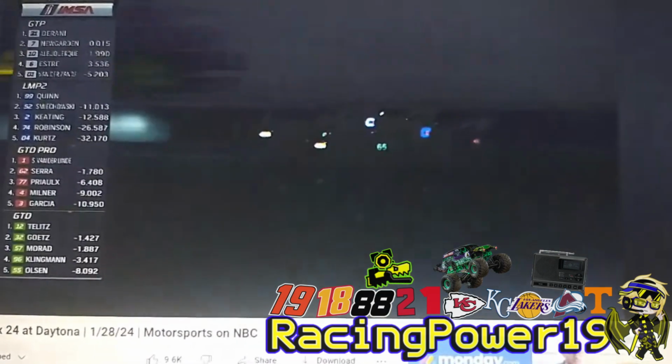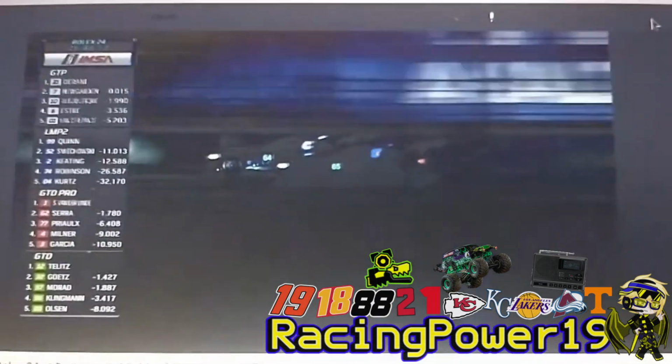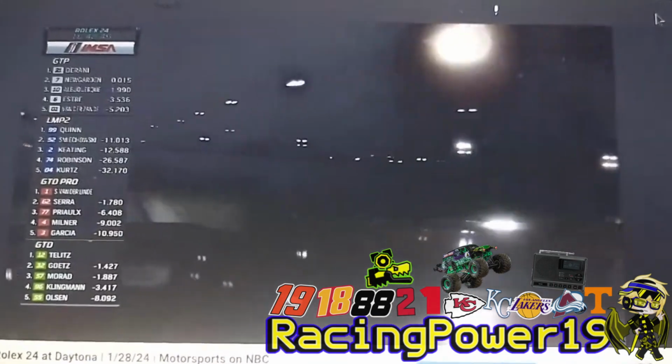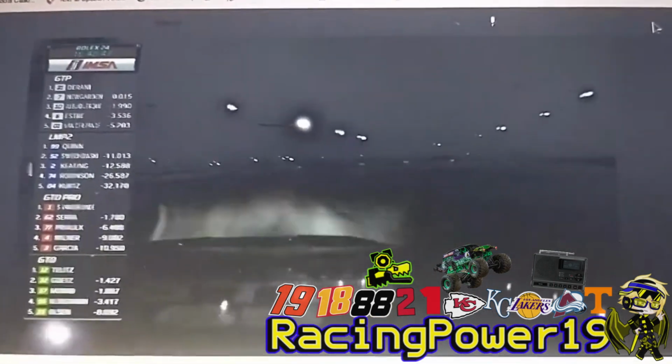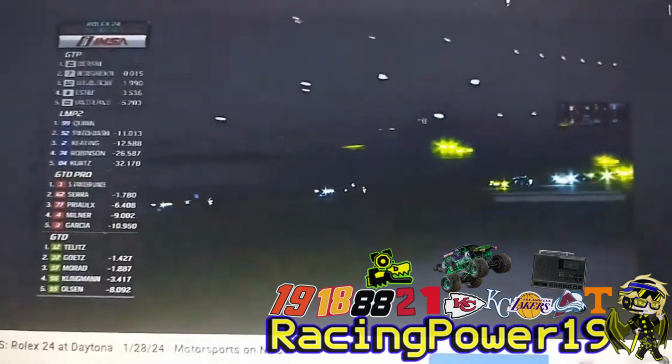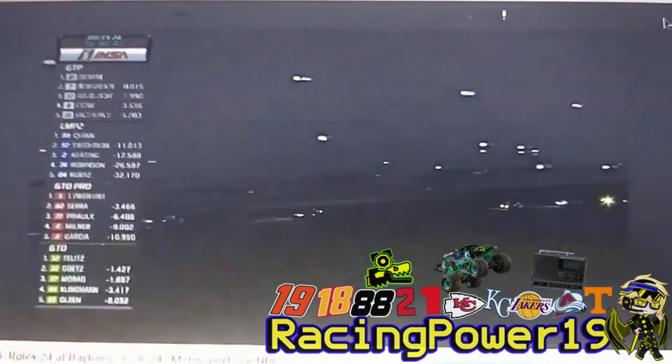Look at this battle right here. Mustang side by side, 64 and 65. A game of chicken into Omaha Kane. Inside lane wins wisely. Single file is the way to go. That's how you get into that corner when you're on the outside.